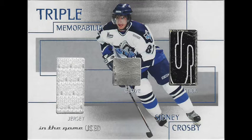And I think there was a Crosby complete jersey, I believe in 04-05 Heroes and Prospects. So that would have been his first multi-piece card. But in terms of multiple memorabilia types all on the same card, Crosby's first ever cards in that regard came out of this Sidney Crosby series that came out in 2005-06 and was actually produced in 2005. So that one specifically out of those cards is obviously just very exciting.